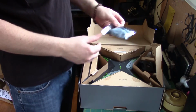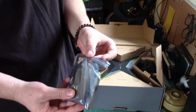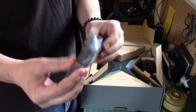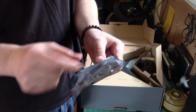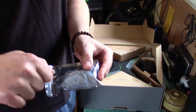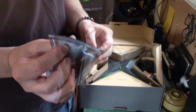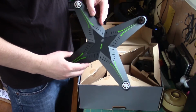And we got a cool little nifty bag with a myriad of components and little accessories in here. I think there's a little cloth for cleaning. You will find your strap for the remote control in here. You will find a little wrench for taking apart the little brushless engine, whatever you call them, doohickeys. And finally, we have the actual Xiro itself.